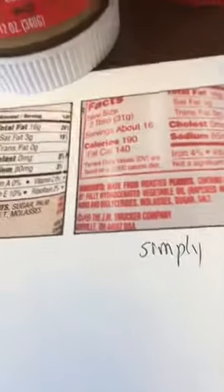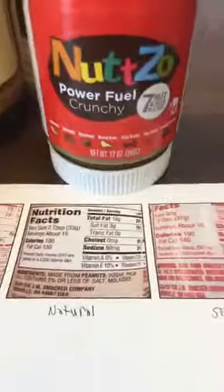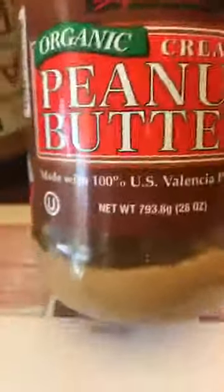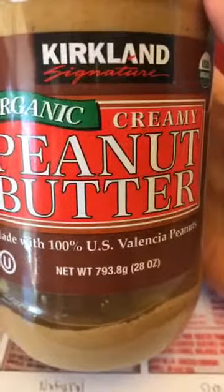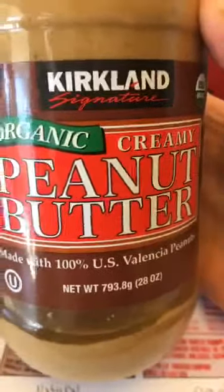One thing I wanted to say about peanuts is if you're familiar with aflatoxin, that's a natural toxin produced by certain strains of mold, and that can grow in more humid climates. So if you are really into peanut butter, I would recommend things like Valencia. That tends to be grown in places like New Mexico where it's more dry. And here we have made with 100% US Valencia peanuts, so less likely to have the aflatoxin, which is a carcinogen, especially not ideal for liver health.